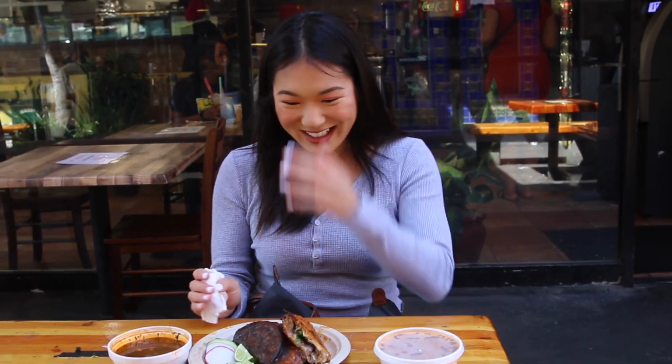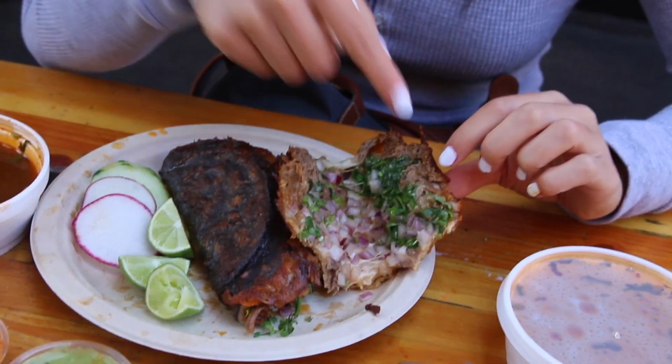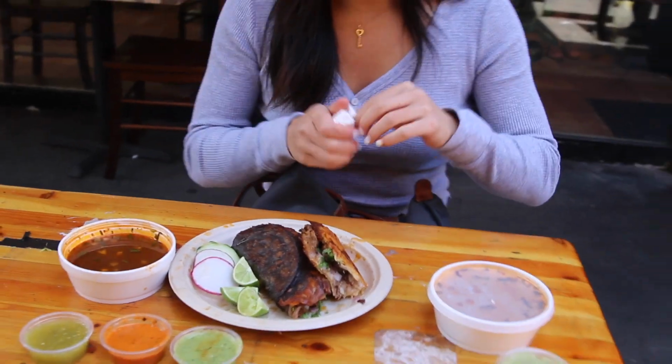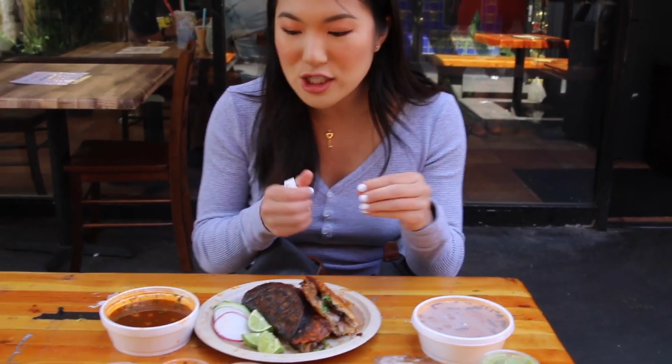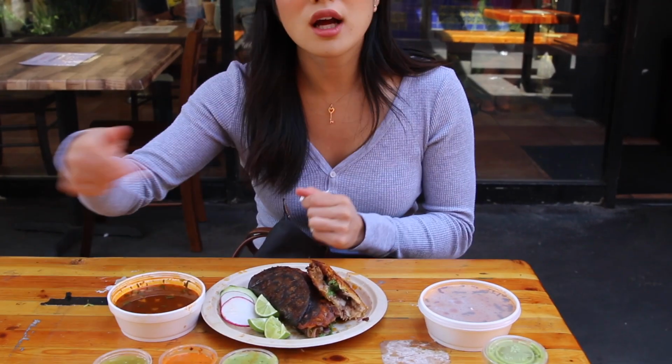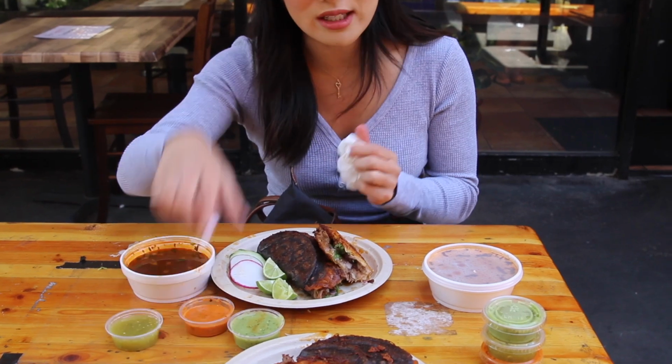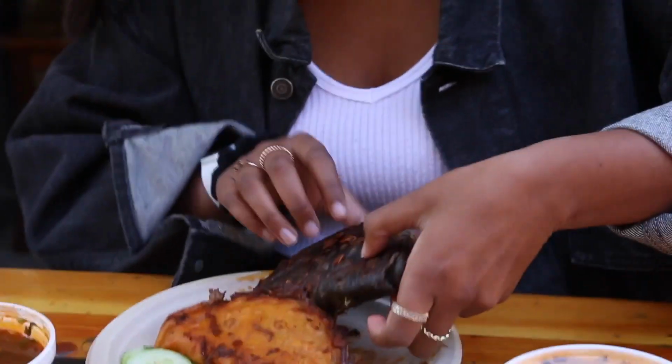I think I would choose this over the Mediterranean place. There is red onion, the beef, the melted cheese, the crunchy taco. So you really get gooey texture, you also get that crunch, and you also get the flavor from the consomme, and you also have the different salsas. The spicy one is really, really good too. It's a really good kick. 9.5 out of 10.